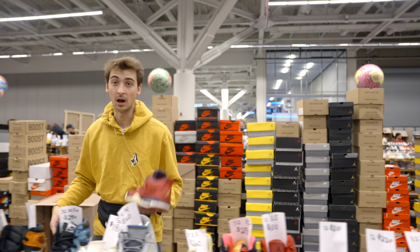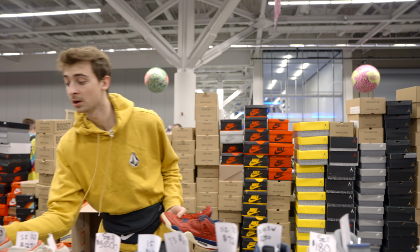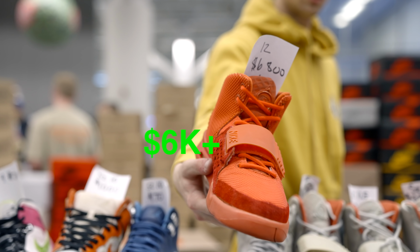What are you selling for? I'm probably gonna sell for like $80, maybe $100. These are the Red Octobers. I paid $4,400 for them, and hopefully I sell them for above $6,000.